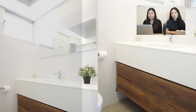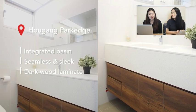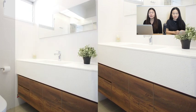Our next bathroom we have is at Hougang Park Edge. So this bathroom here has an integrated basin, and it's a very similar, sleek and minimalist look. And along with the dark wood laminate, this gives a very nice contrast against the white in the bathroom.